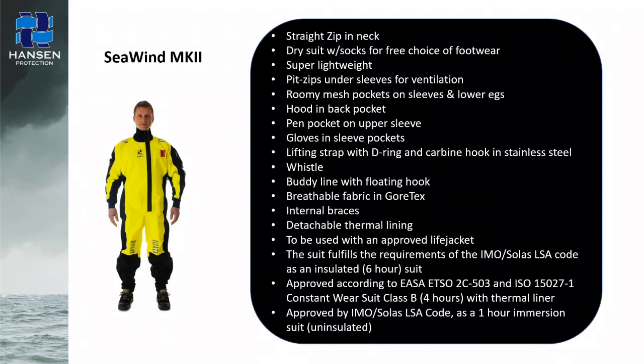This particular suit has a number of certifications, and we have done some testing, and now we have a new certificate saying that if you put a life jacket on, you also have a fully insulated 6-hour suit. So you can use this one as an immersion suit. We also have an EASA and ETSO approval for this, so you can use this as a helicopter transport suit, but then you have to put on a helicopter life jacket.